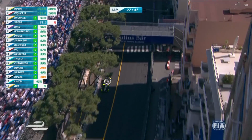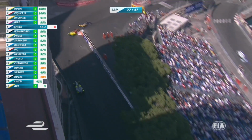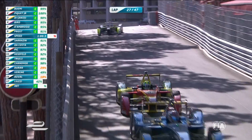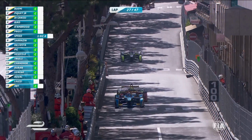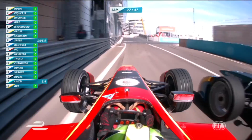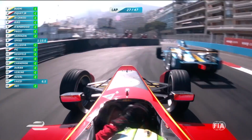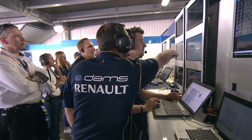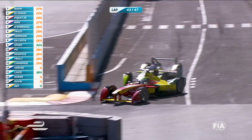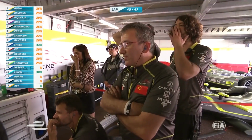Di Grassi goes past him, but where is Sebastian Buemi? That's the big question. Has Buemi managed to get out in the lead? He has, just about. That must have been so close coming out of the pit lane. And they go side by side, almost touch on the run down into the hairpin. Is Di Grassi going to get around there? Yes, just about. But that must have been so close coming out the pit. And oh, a little look to the inside, he's locked up. Oh my goodness, he just about got it stopped in time. There might have been a little touch in there.